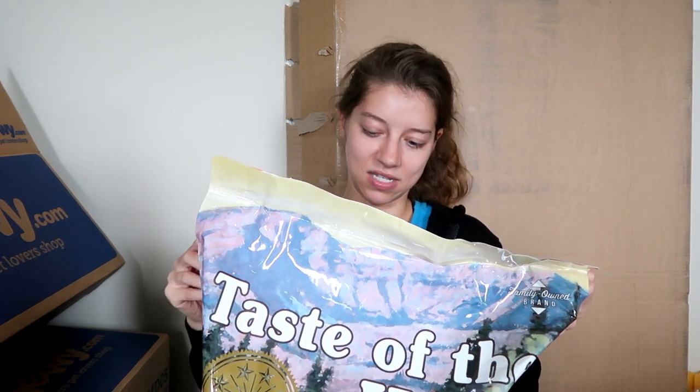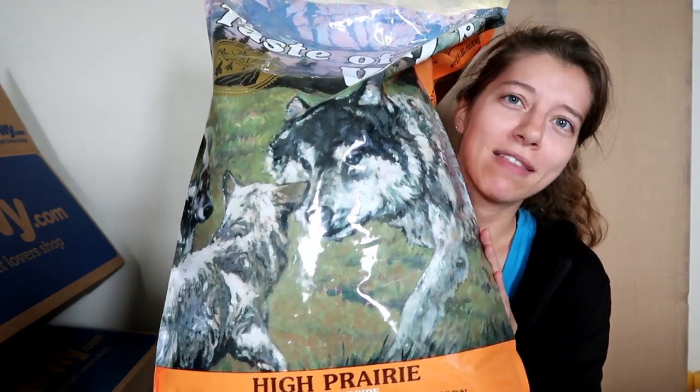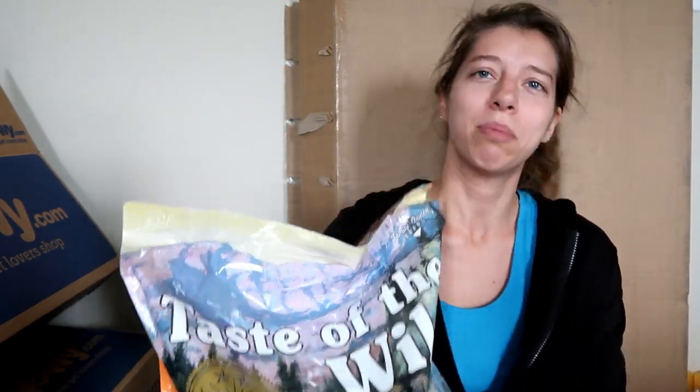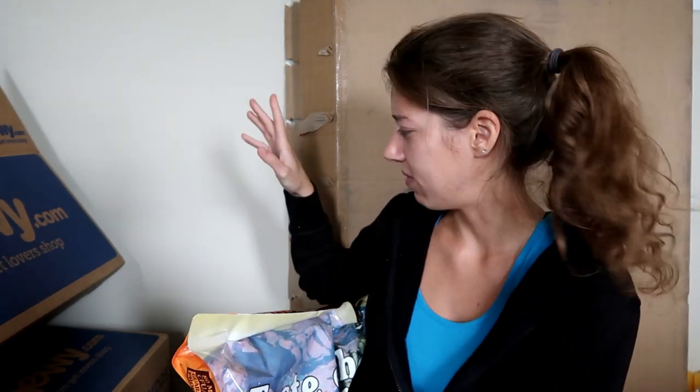And I did get the Taste of the Wild High Prairie Puppy Recipe with roasted bison and roasted venison, a grain-free diet. I'll try to lift this up. It's a heavy one. I don't know how many pounds it is, but here it is. So it's a bigger bag than I thought, but she's going to be a puppy for a while, so it's no big deal. I might actually end up buying another one of these. Anyway, got that. Yeah, it's 28 pounds. Let's go ahead and put that back here. And I have to grab the other box I have. It's over there. And then get some scissors for this box.